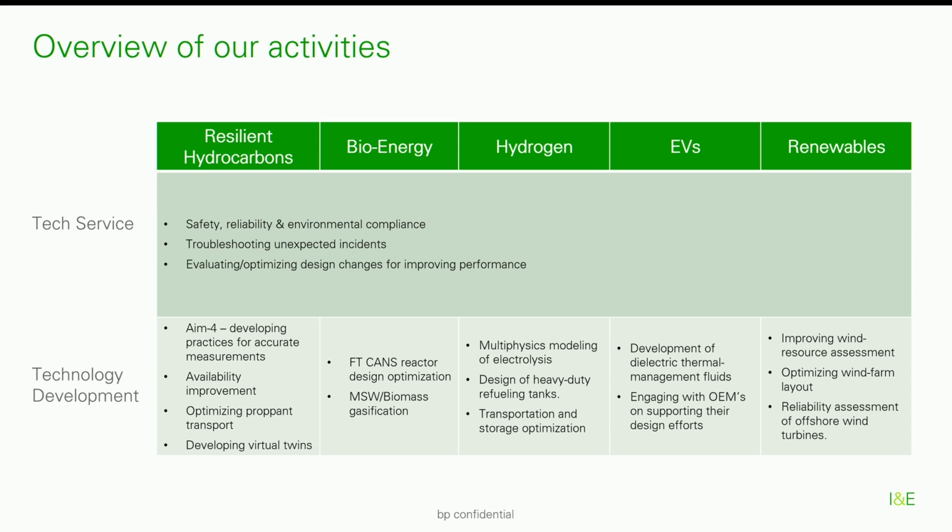And then finally, what I'm going to talk a little bit more about today is the work that we are doing in the renewable space, especially for offshore wind. So we're doing a lot of work there for wind resource assessment, wind farm optimization, or reliability assessment of offshore wind farms.